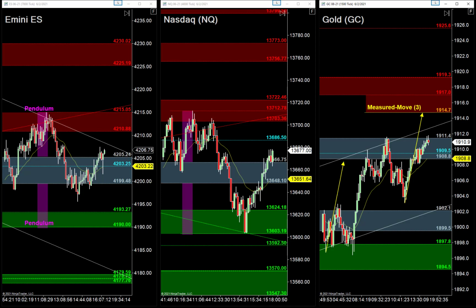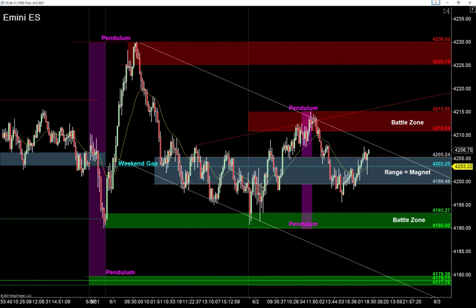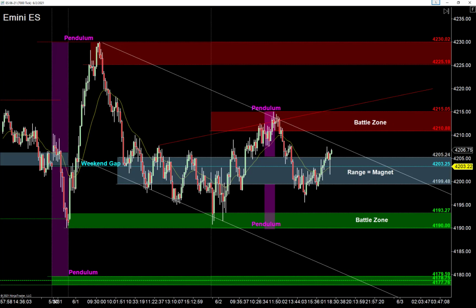Lots of ranges, right? Lots of ranges. S&P, Nasdaq, gold. Why don't we jump right in here tonight on the S&P 500? The key takeaway here on the E-mini S&P, the most important thing, it's a bear market into a trading range.